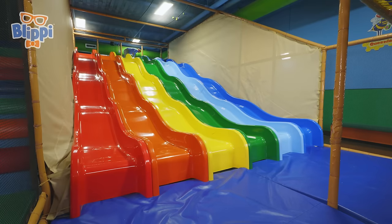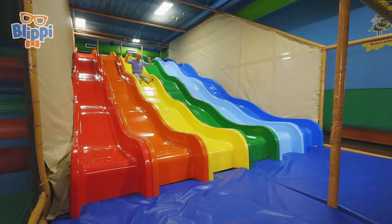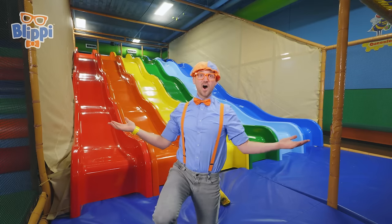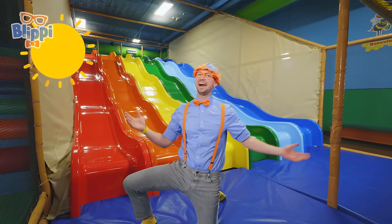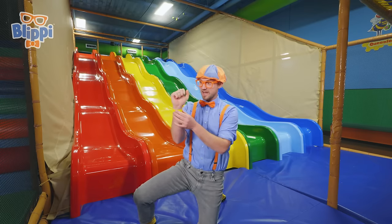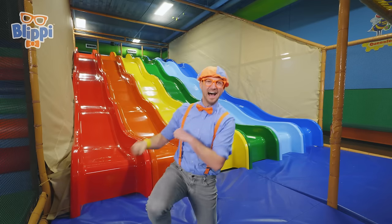Two colors left! Whoa! All right! Which color now? Whoa! Yeah! The yellow slide! Woohoo! Yeah! Yellow! Hey, can you think of anything that's the color yellow that might make you really hot when you go outside? Yeah, the sun! Woohoo! Oh, and check it out! Yeah, remember? I got a yellow wristband. Cool!